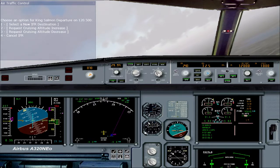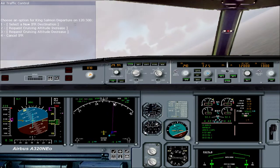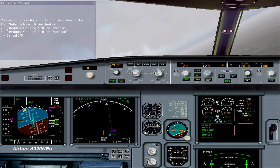Okay, so we're basically on a right-hand turn here to get onto our flight plan, and you can see that in the multifunction display. The blue dot here right at the bottom is the airport we took off from, and this purple line is our flight plan. You just need to come back around here, almost 180 degrees, not quite, to get onto that flight plan.